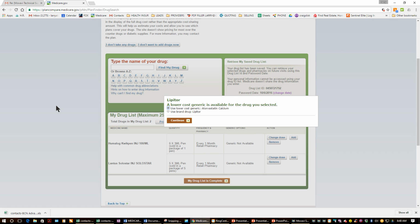So at this point, the website picks up and says, hey, there's a generic. Well, most people will choose a generic because it's cheaper and it works as well for them. But if you don't choose the generic, you're going to pretty much have to pay for the full cost of the non-generic. Now, there are some cases where people can't take the generic. It's rare, but there are some cases. If that happens, of course, you stay with the brand name. You pay the full cost, and then you make a request from the insurance company once you're enrolled to give you a break on it. But it's not going to be too much, if anything. So let's move on. We're going to go with the cheaper generic.